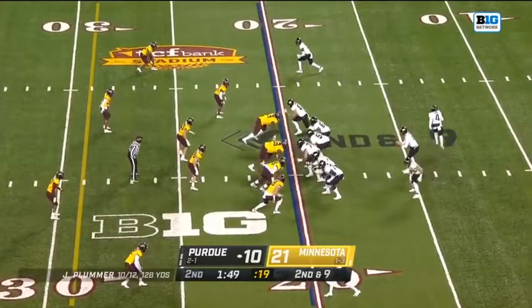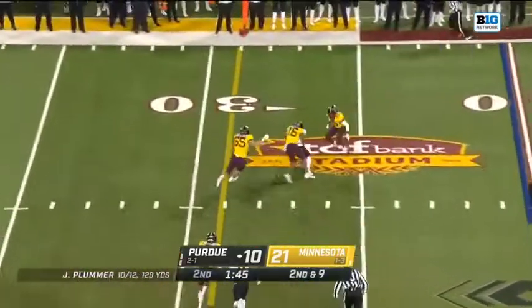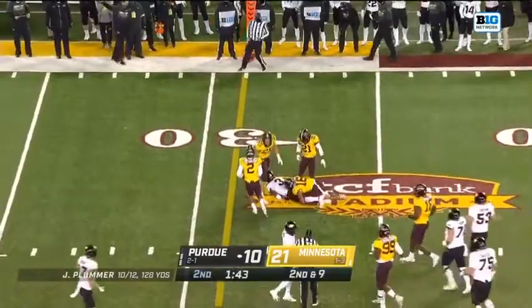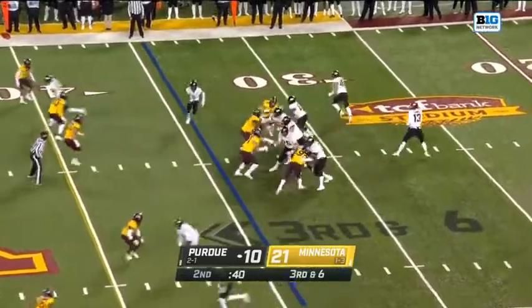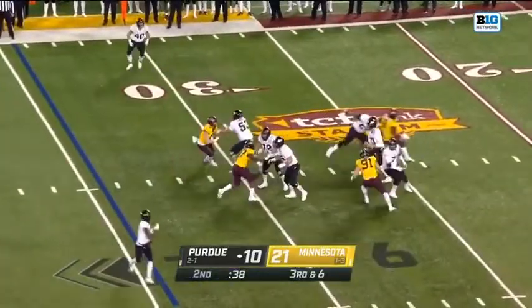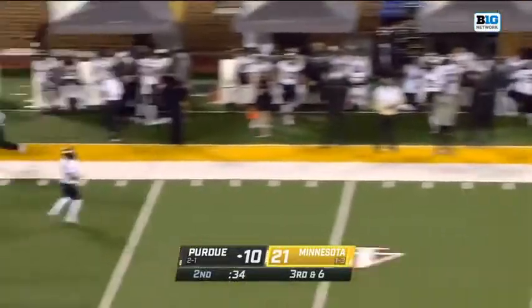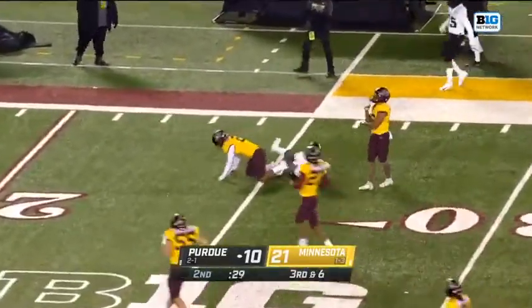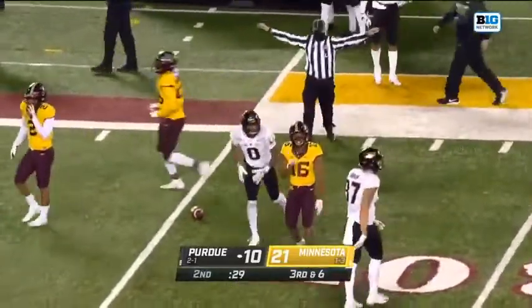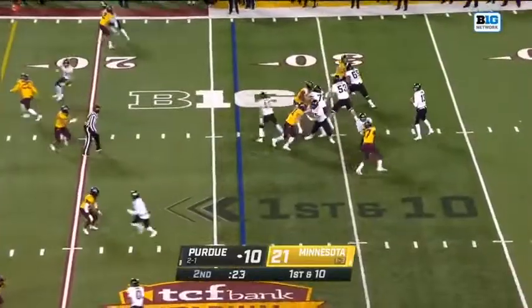Stopping the run, a lot of sweeps and end-arounds as Plummer throws right side. That's going to be near a first down and forward progress to David Bell. Plummer again steps up, looking right. Now looking downfield, wide open, and that's caught by Wright. And Wright is tackled inside the 30-yard line. Plummer never gave up on that play. One timeout left.